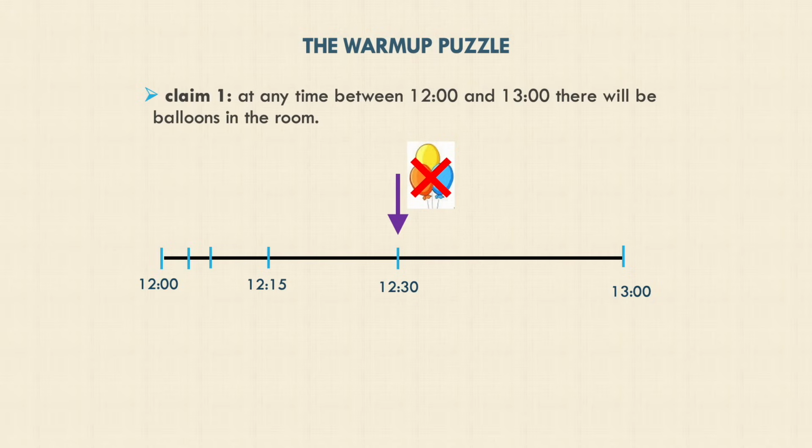Now let's think, what happens in the previous time of this series, 12:15, indicated in green here. One option is at 12:15, there already are balloons in this room. But if at 12:15 there already are balloons in this room, remember I said these balloons are very resilient, so if at 12:15 there are balloons, they're still going to stick around until 12:30, which contradicts our assumption that at this purple time there are no balloons. So there can't be balloons in the room at 12:15.